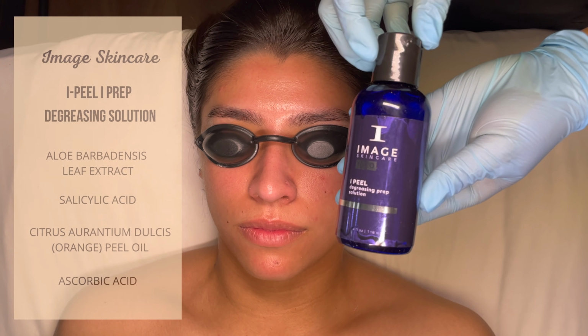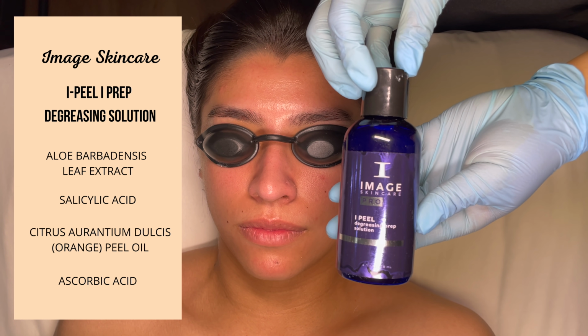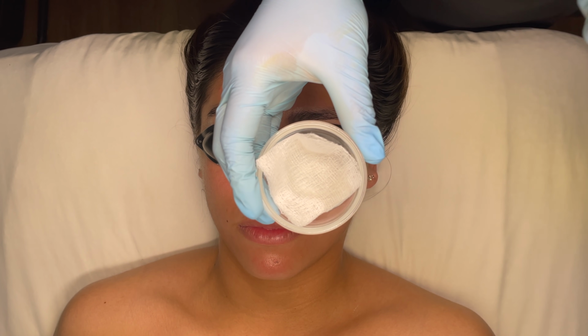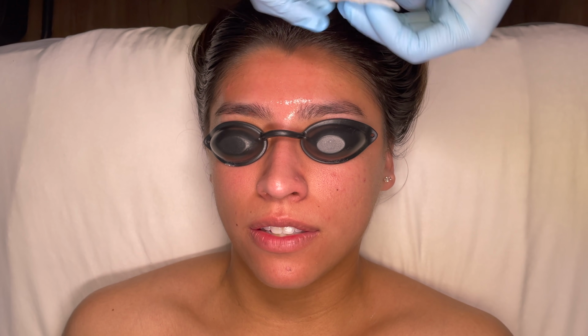Now we'll begin the peeling process by first using the Eye Peel Degreasing Solution. This pharmaceutical grade alpha beta degreasing solution removes all excess oil and bacteria to safely prepare the skin for any exfoliation treatment.